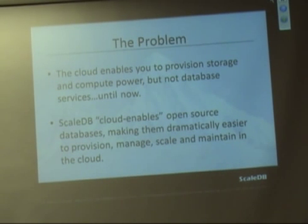What we're doing is working with open source databases to cloud enable them. We're starting with MySQL, of course, and making them easier to provision, scale, and maintain in the cloud.